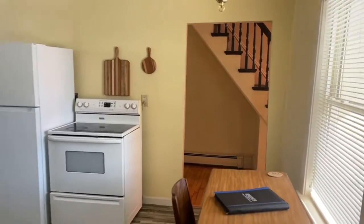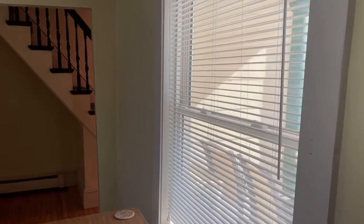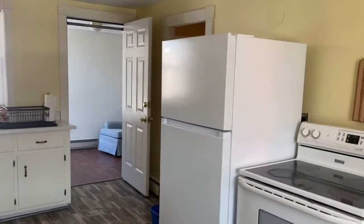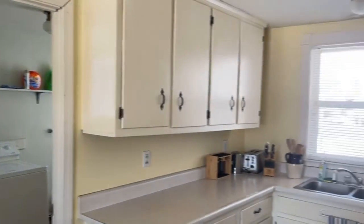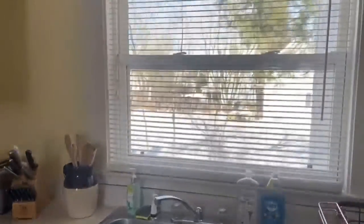So anyway, this is the entryway here. I'm walking in, so the door is behind me that I came in. This is the door going down to the basement. And so there's a little entryway here. Put your boots, which I just took off mine. And this is the kitchen. The floor in the kitchen is brand new, just put in. It's really nice. The refrigerator's new, and the stove is fairly new. And so we've got some cabinets here. A window that looks out onto the backyard.